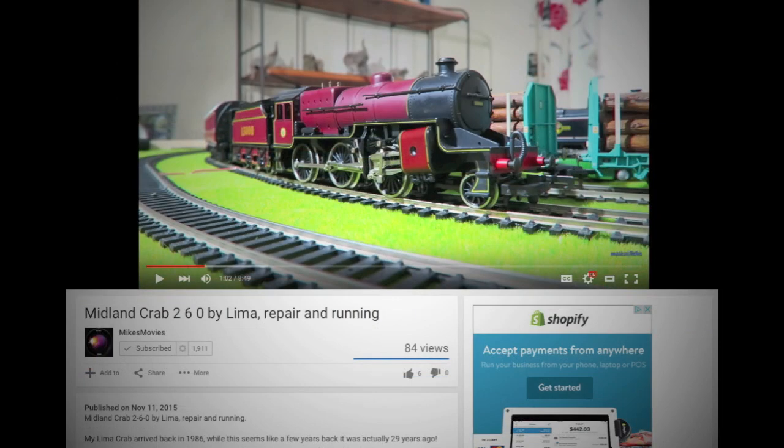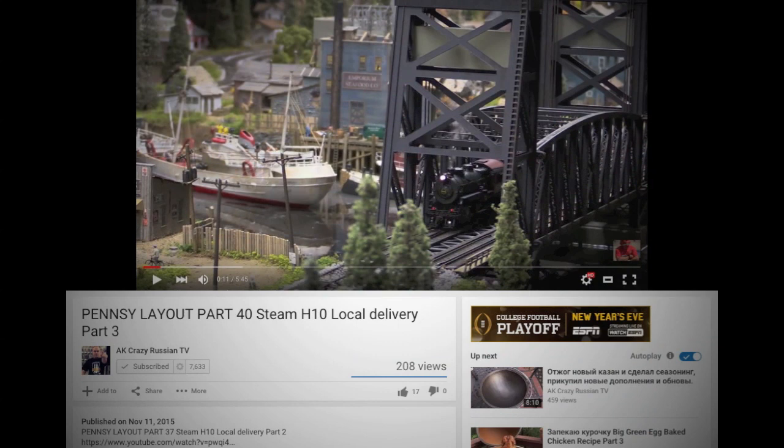And then, of course, we had Mike back again. I told you Mike was pretty active this week. This week, he also took a look at the Midland Crab by Lima, and he showed us how he did some repairs and walked through some really good advice and some tips and had a pretty nice running session. So hats off to Mike, and go check out his video and some of his other videos on his channel.